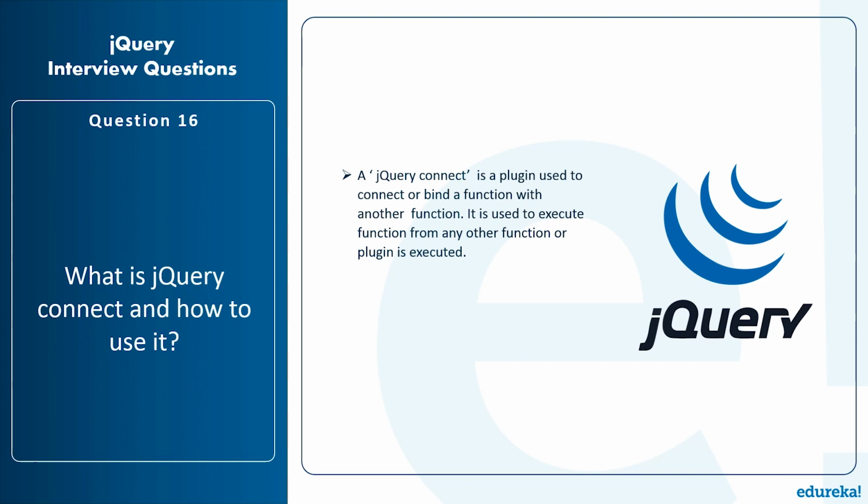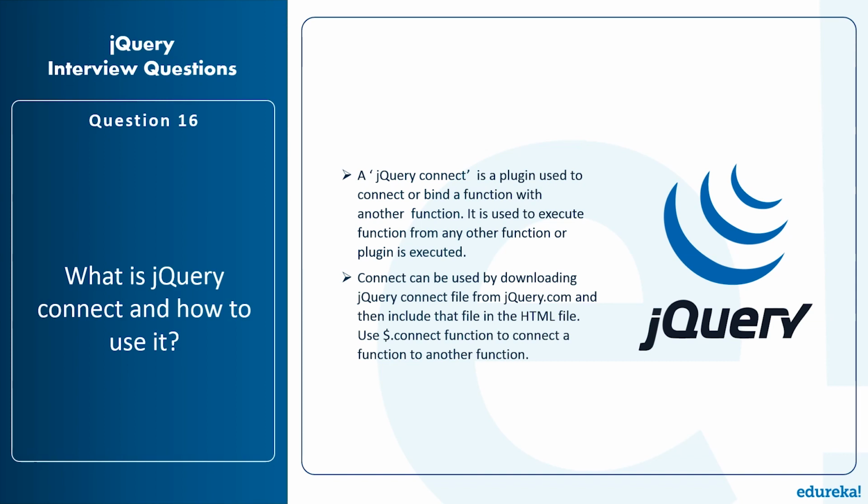Now, how to use this connect? So you can download the jQuery Connect file from jQuery.com and then include that file in the HTML file itself. So all you have to do is use the $.connect function to connect any one particular function to another one. In this way, you can connect your functions that you want to bind together, or you want to execute them together, or you want to execute any other function from a different location itself. So this is how the jQuery Connect helps you.